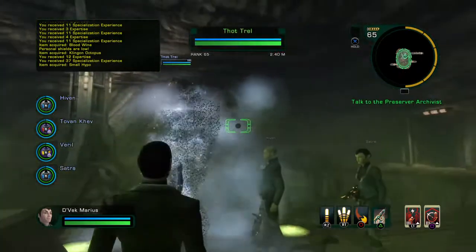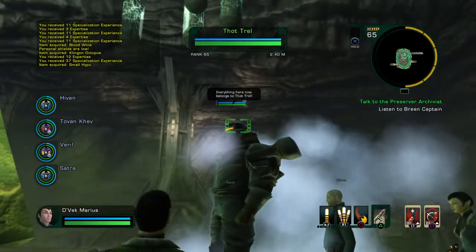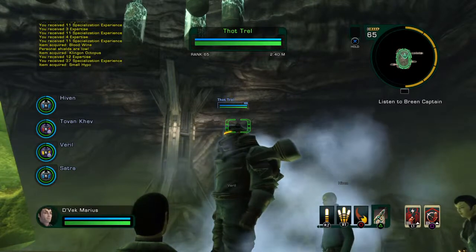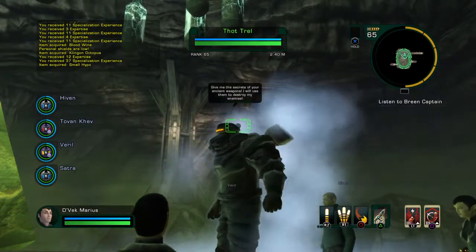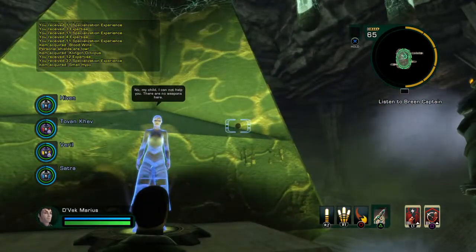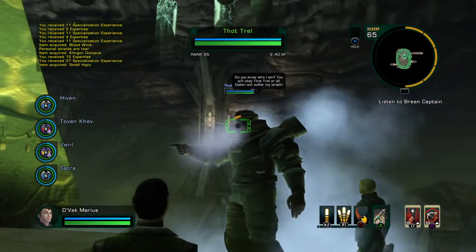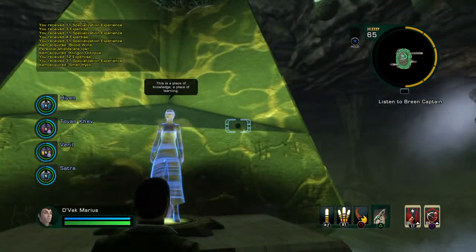What war? I had a friend. Everything here belongs to Frot Frel. Frot Torel. Give me the secrets of your ancient weapons. I will use them to destroy my enemies. My child, there are no weapons here. Do you know who I am? You will obey Frot Torel. This is a place of knowledge, a place of learning.